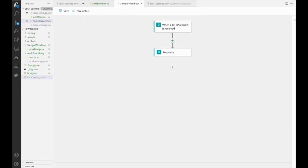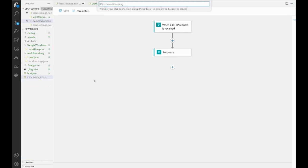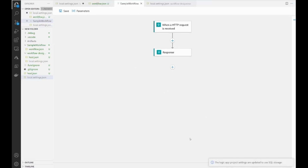So here I have a new project in VS Code, and to configure SQL as my local storage provider, all I need to do is right click on my project and select "Use SQL storage for your Logic App project." This will then prompt you to paste in your connection string, and since I'm developing locally, I'm just going to plug in my local SQL Express connection string, as you can see here. So there you go, that's going to update my project settings to use SQL as my main storage provider.